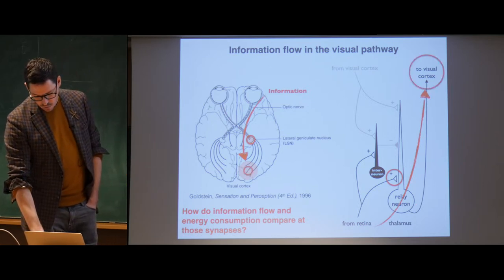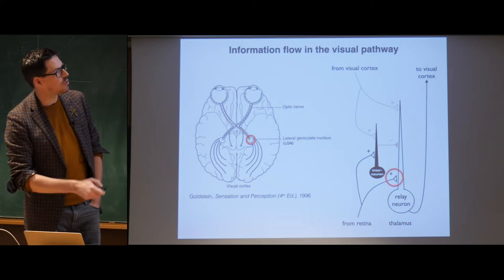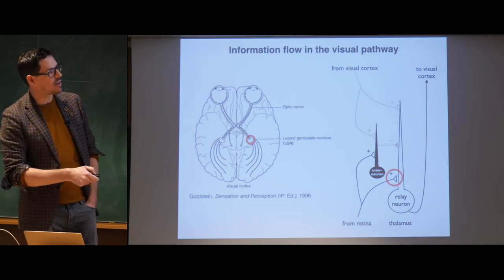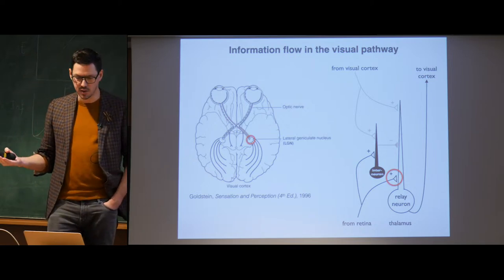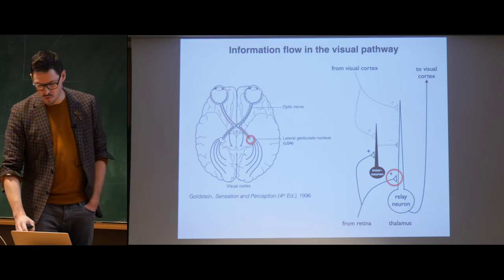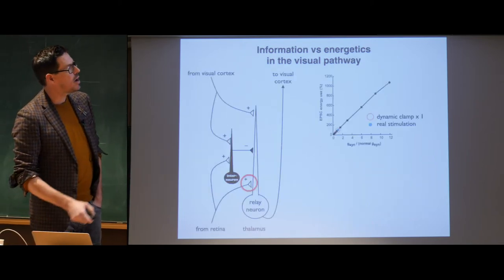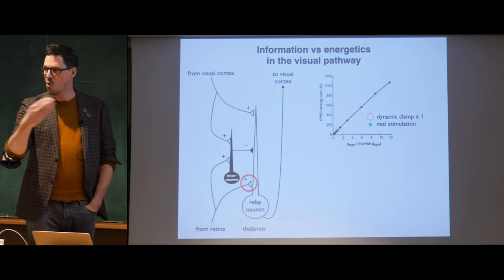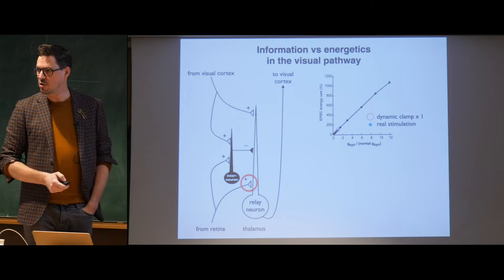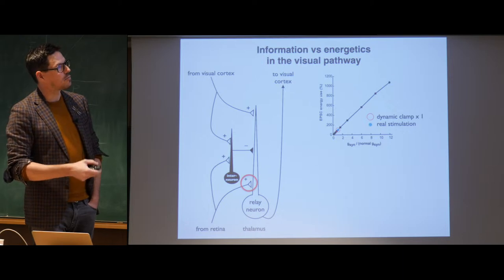And I'm going to skip some of the technical details, but what we do is manipulate the intensity of that synapse, so to speak, and try to assess how this changes information flow and energy consumption. And so, as I mentioned just before, when you change the gain of that synapse, you would expect more action potentials to be propagated forward to the visual cortex. And the energy consumption is basically a straight line, sort of.